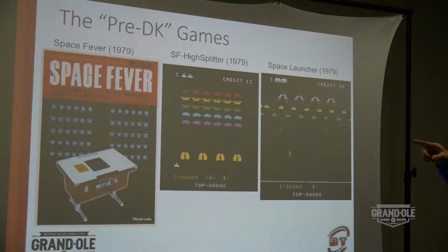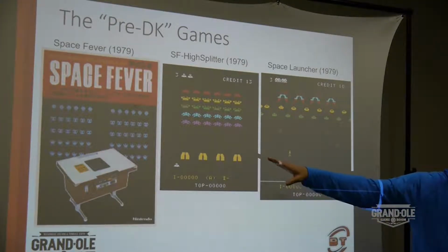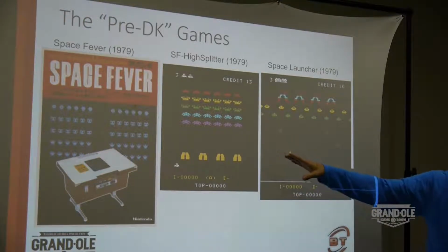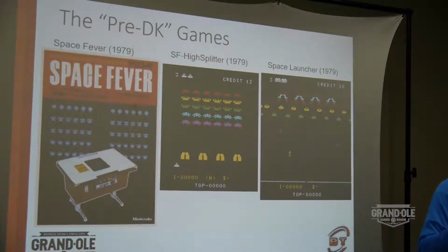Then we move over here to 1979 with Space Fever High Splitter, which was kind of a spiritual successor to Space Fever. It was color, and it was interesting because the aliens were double wide in this version of the game. Depending upon where you would hit them, they would either dissolve and disappear as normal, or they would split into two and then continue on. So again, differing game mechanics, but still riding on the theme of the day.